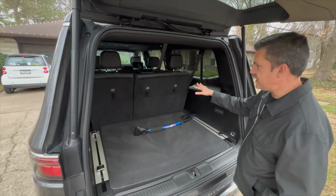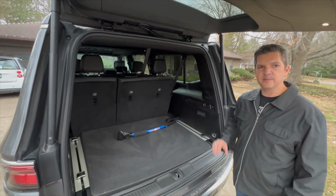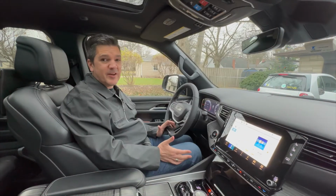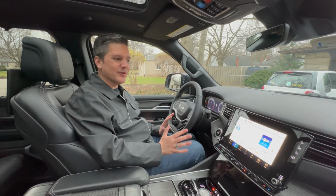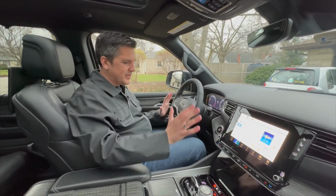Power buttons, you put down the back seats, the third row seats, and then you have just an enormous amount of space back here, and still plenty enough space to get 5 passengers in very comfortably. So the Wagoneer may not be quite as exclusive as the Grand Wagoneer, but it's still plenty luxurious inside. I don't think you're going to want for more than what this has. I really like the style. Again, big truck, big space.